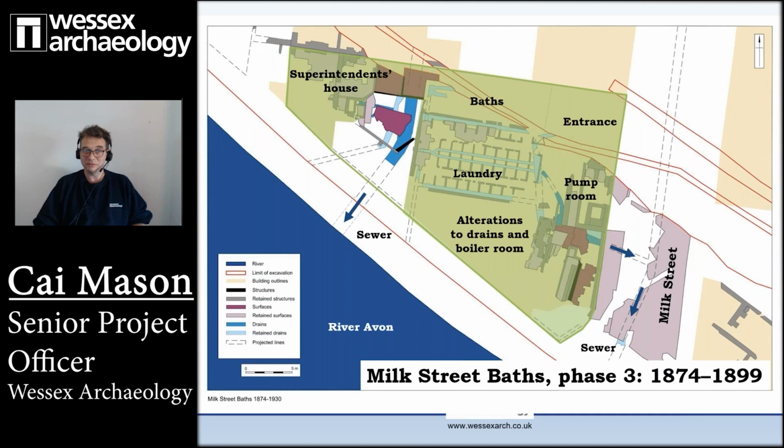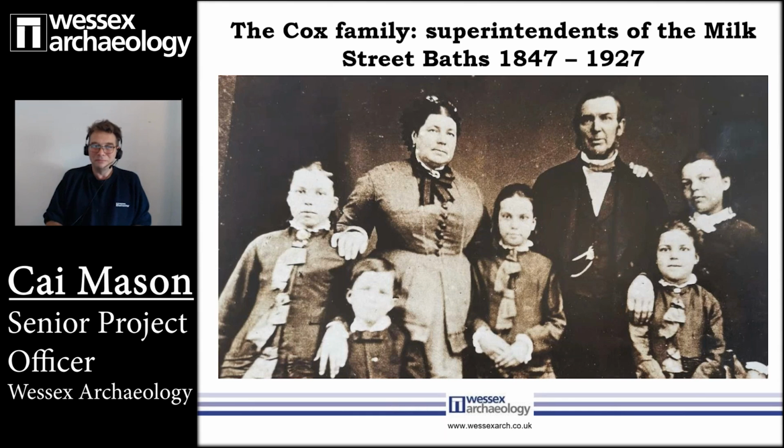And here they are. This photograph was provided to me by a living family member. And it's one of the great things about working with sites of this period, having stuff that's this tangible. This photograph was probably taken around about 1880, and it shows Henry Cox and his third wife Elizabeth and their children. And this probably would have been hanging somewhere in the baths, but was obviously removed before they were demolished.